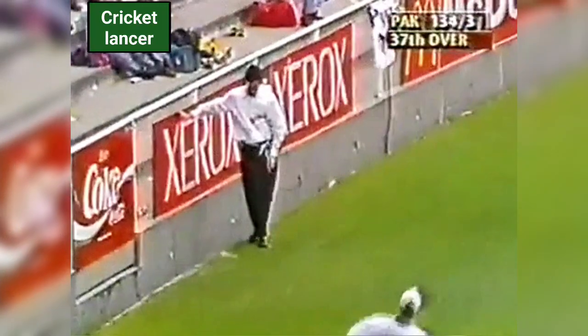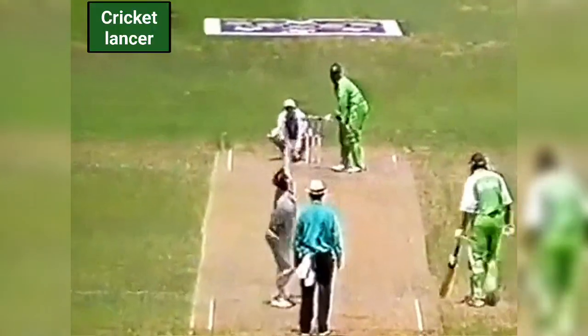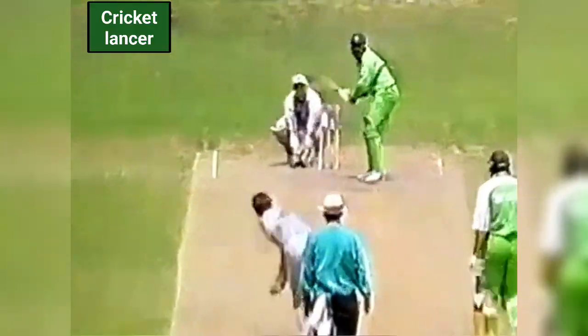A good shot from Salim Malik. Races away to the extra cover boundary. Yeah, good policy. Pulls that one. That's a good shot. He's avoided the field. Well placed. Knocked away on the offside. Loveridge closing on it, and he did well to get there. Knocked away again. Good shot. That beats Danny Morrison.